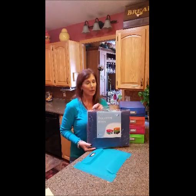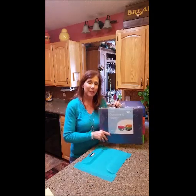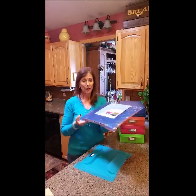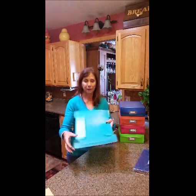Today we are talking about document boxes. These heavy-duty plastic storage boxes will help you to tame that paper clutter and to maximize your shelf space. They come flat like this, and then you put them together with a series of tabs.